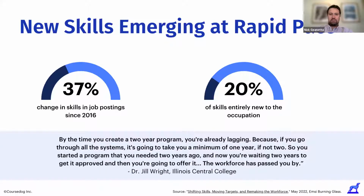The quote at the bottom is from one of our partners, Dr. Jill Wright, AVP of Accreditation, Assessment, and Academic Services at Illinois Central College. She noted that oftentimes, by the time a new program is launched, it is already too late. An institution may realize, a couple of years into new labor market trends, that a program needs to be modified, removed, or adapted, and it takes 1 to 2 years to actually modify and implement the newly updated curriculum. By that time, job requirements have already changed.